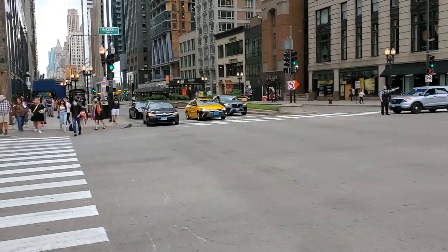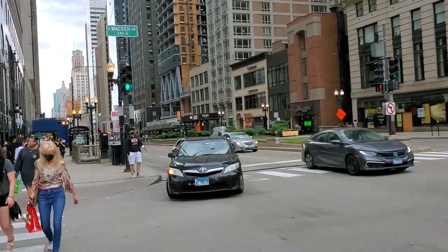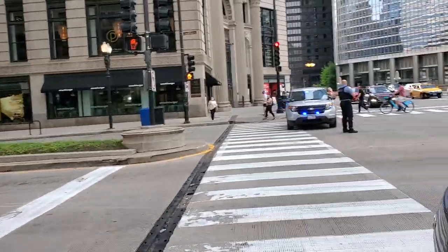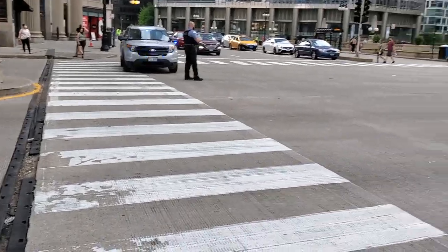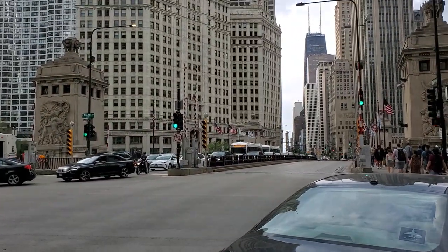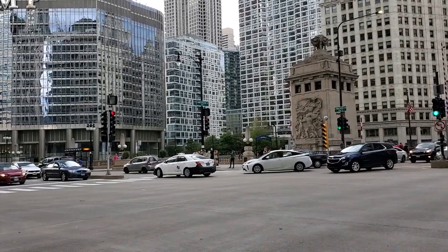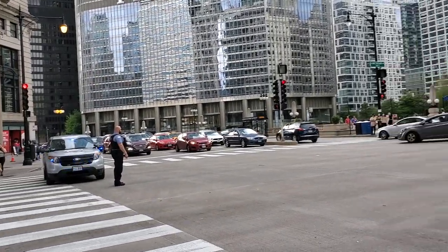All right, let's cross the street. So no car is going that way. No idea. But we still got pedestrians going, so. Looks like we're clear to walk this way. This is Michigan Avenue. There must be a reason the street is closed here, but we don't really care. We're just gonna walk back the way we came from because it's allowed. Just waiting for the light.